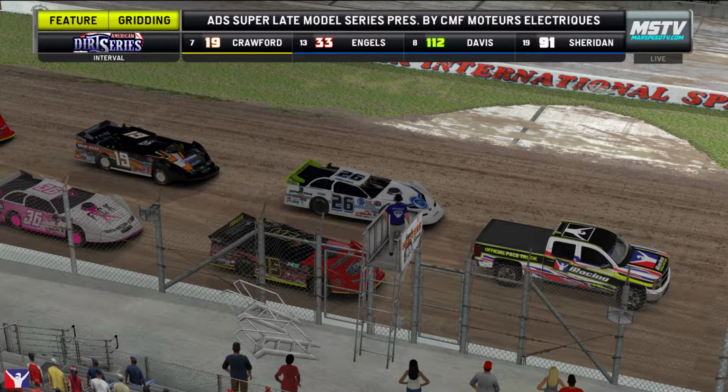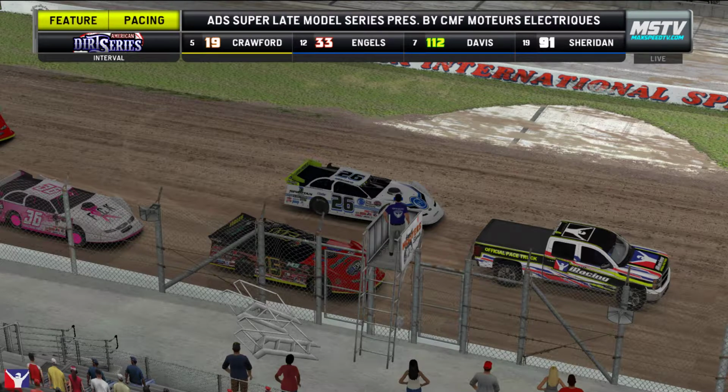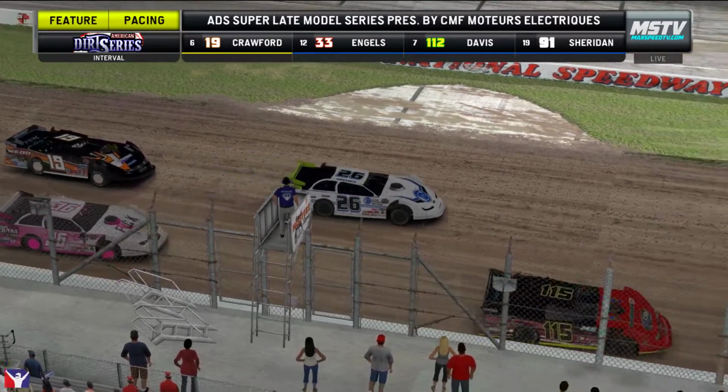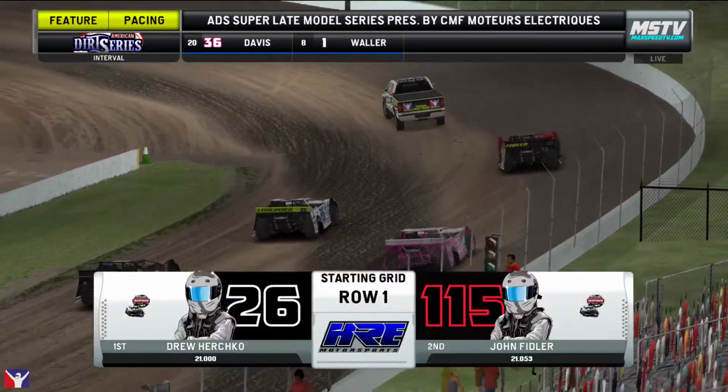We are just waiting on Brad Dyer, Dylan Fox, and Jackson Lewis to take the grid before we officially take off here. Again, once we start pacing, we will go through that HRE Motorsports starting grid. That will happen in just a few moments. Looks like now it's just waiting on Jackson Lewis and Dylan Fox. And it looks like Jackson Lewis and Dylan Fox are not going to start here. So interesting. We had 22. We usually take 24, but regardless, we'll go through your HRE Motorsports starting grid here.